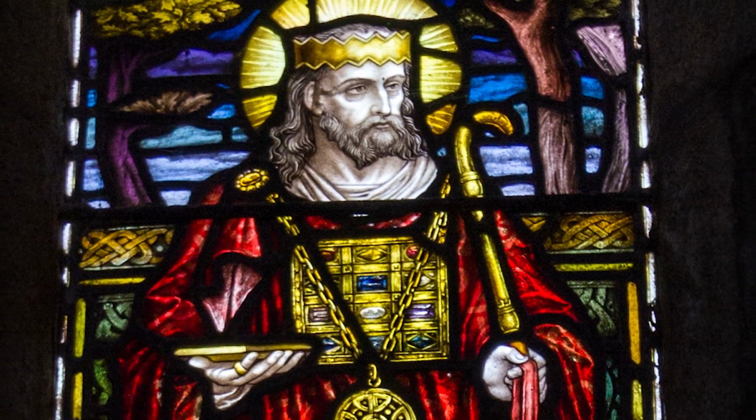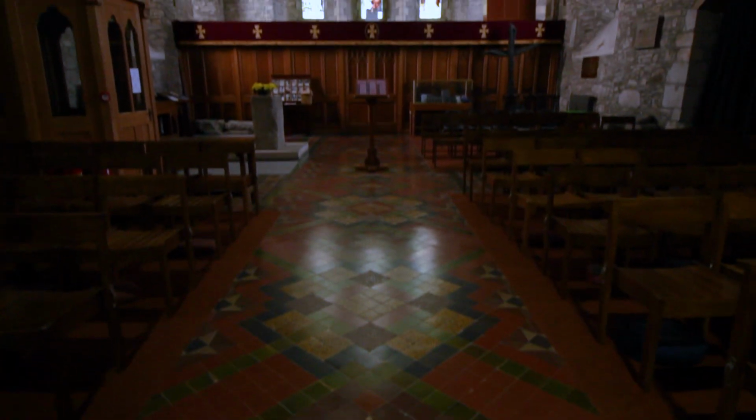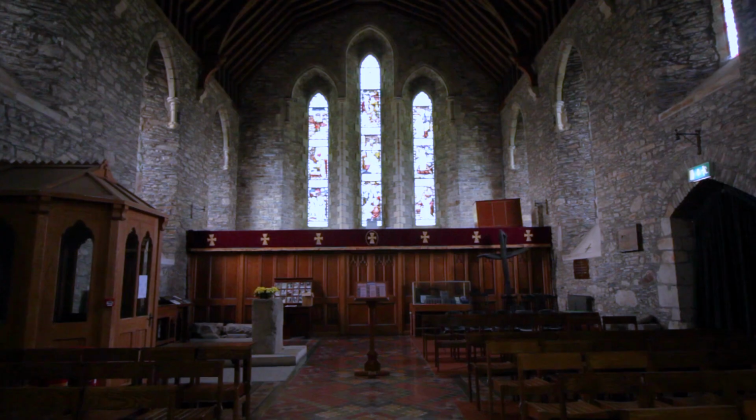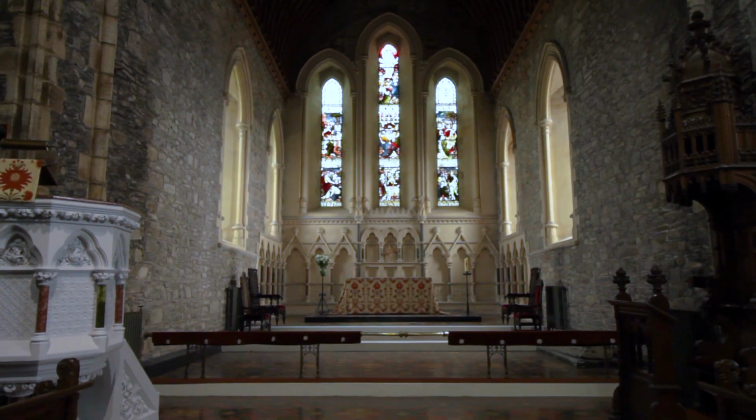Most curious are the windows. You have a beautiful window of Brigid and Conlaith, who would have been her first bishop here at Kildare. The most important stained glass windows, I suppose, are the three at the rear of the church and the three above the altar, and they're certainly from the earliest part of the reconstruction.